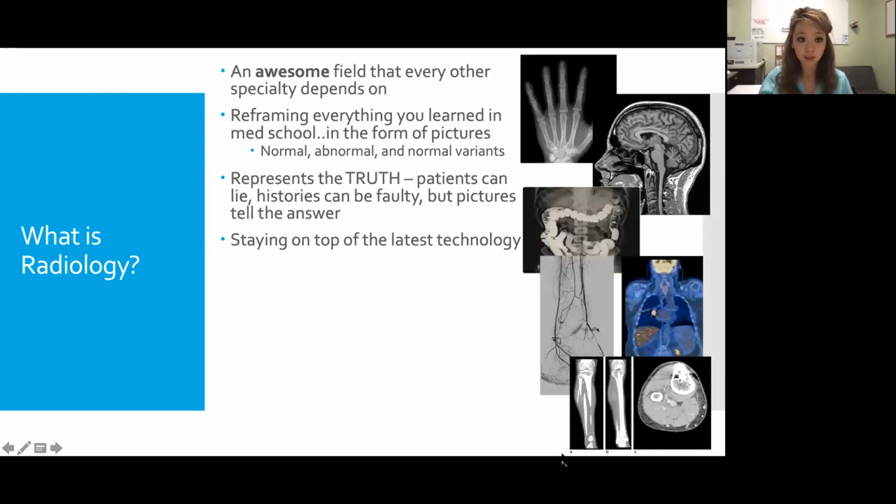And I wanted to talk a little about radiology. So this is really an awesome field that pretty much every other specialty depends on, from primary care to neurosurgery. All doctors rely on some sort of medical imaging to help them make decisions for their patients. We aren't covered on a lot of medical shows, and when we are, it's usually a non-radiologist holding up a picture upside down. But we're really real, and we do a lot of work for patient care.